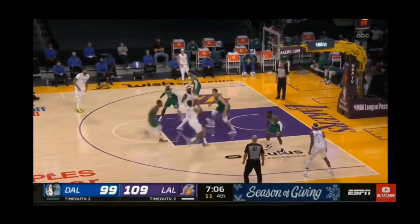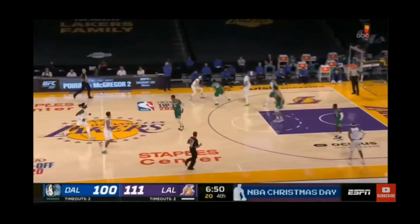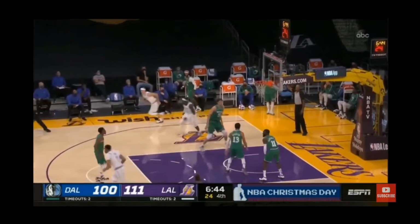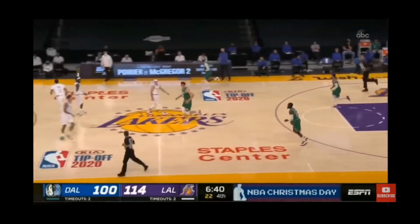Kuzma using some screens. The floater's up and good. Kyle Kuzma's had a sharp game, 13 points. Trouble at times when he tried to do too much. He's allowing the game to come to him much better. Well, it's the difference between playing for a bad team and putting up numbers. On his sixth.